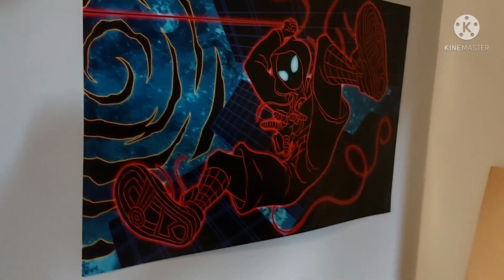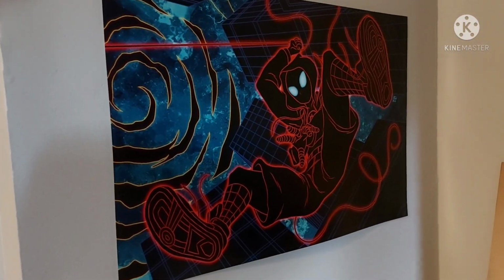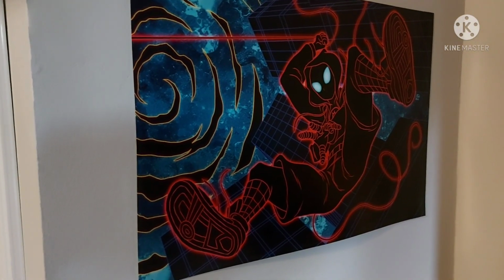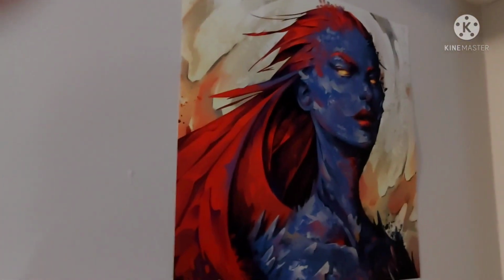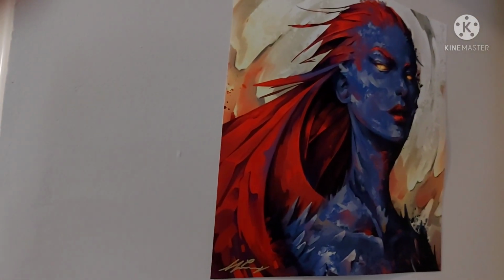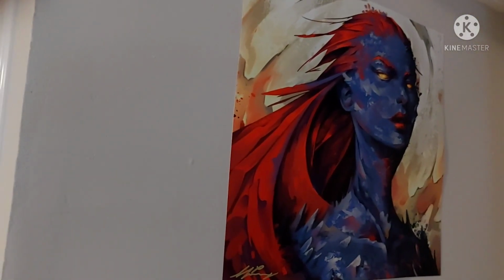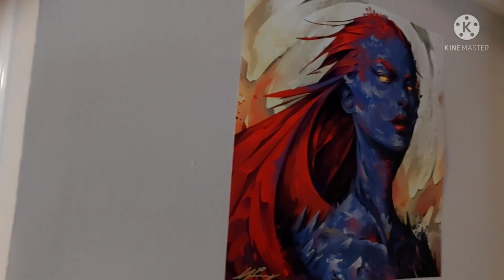What else? There's Miles Morales' Spider-Man. Again, just awesome. Mystique, done by the same woman who did that Princess Mononoke. Again, gorgeous use of lines and colors. She looks super badass here.